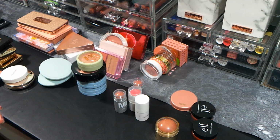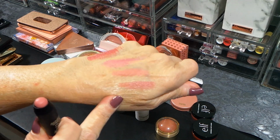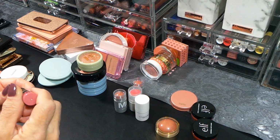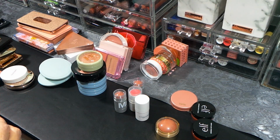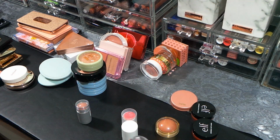And then this is from Nudestix, and this is Rosy Posy. This is another pretty one, but also could be used as a lip product if you would like it to be. I just keep it in the blush drawer. These are also from Milk Makeup, and let me see if I can get names here.